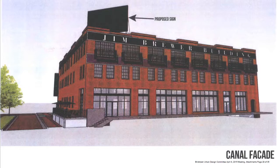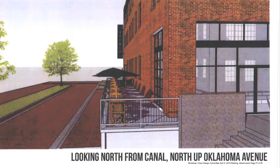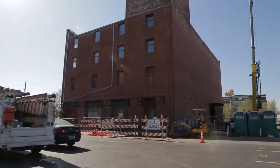The Brewers are looking to really make some nice changes to their building. There'll be some balconies. The upstairs floor, also empty for a long time, will be converted into offices. We'll see more retail space on the ground floor.